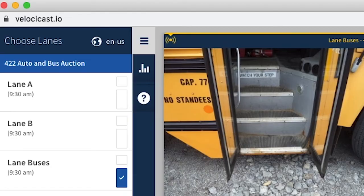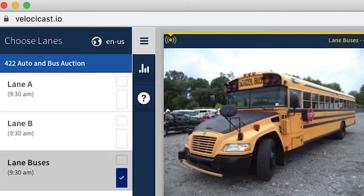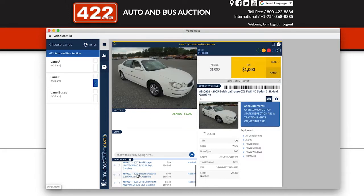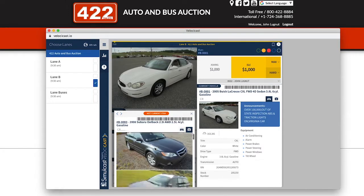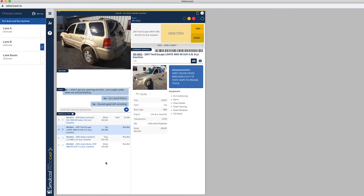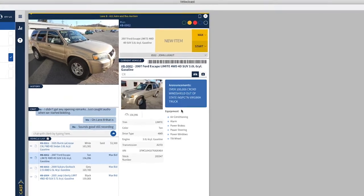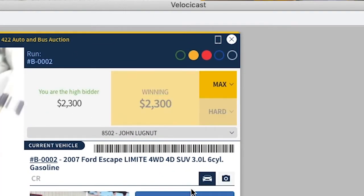The auto auction is in the A lane and the B lane. The bus auction is in the DW lane. As the auction begins, you'll be able to see pictures of the vehicle along with the run number. Follow along until you get to the vehicle that you're interested in. And then when the vehicle is being sold that you're interested in, you'll see the screen pop up yellow on the price, and that's where you can place bids.